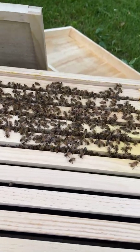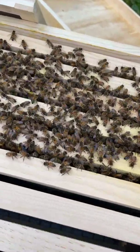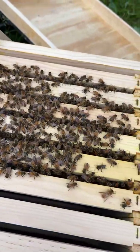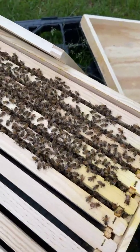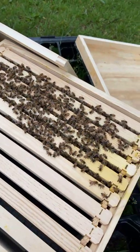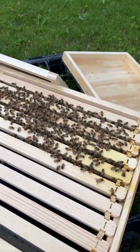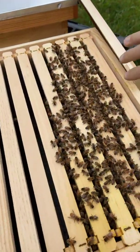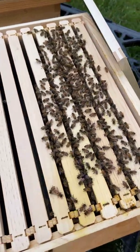They've really been coming along. When I did my other inspections, they had a lot of comb. I had one land in my hair. It's okay, he's just on your hood. They're curious. I'm gonna go ahead and grab my gloves and the veil, and I've got my buddy here filming, so you can put that on real quick, and I'll be right back.